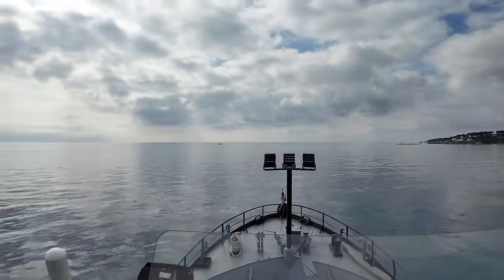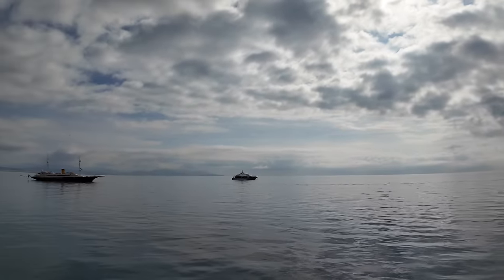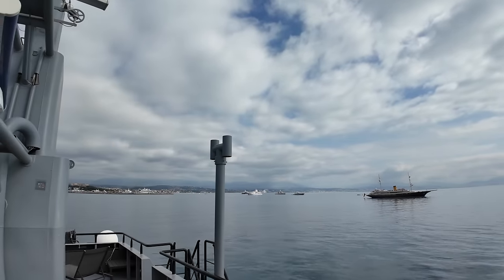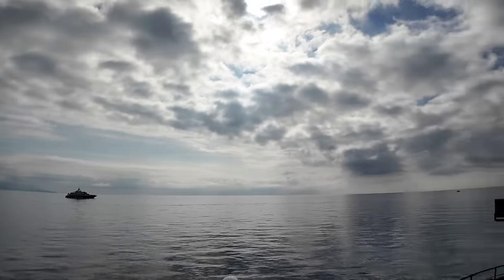Look at that. Some other super yachts over here. There's Nero there. What a beautiful boat that is. Yeah, nice sunny, calm day in Antibes. I'm squinting away without my sunglasses on.